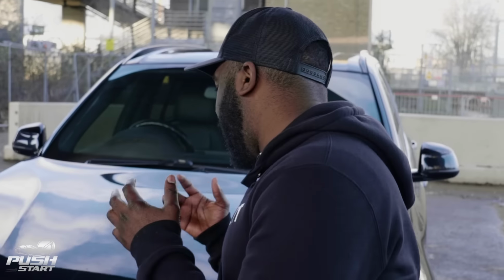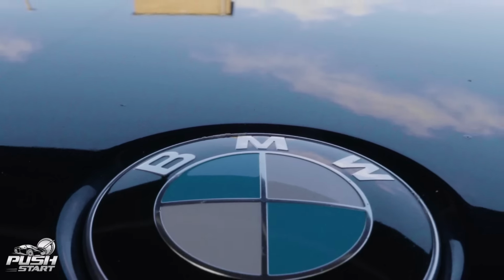Besides my obvious known bias towards BMWs, as my name actually gives away, I would actually go for this, the X5. Let me show you why.